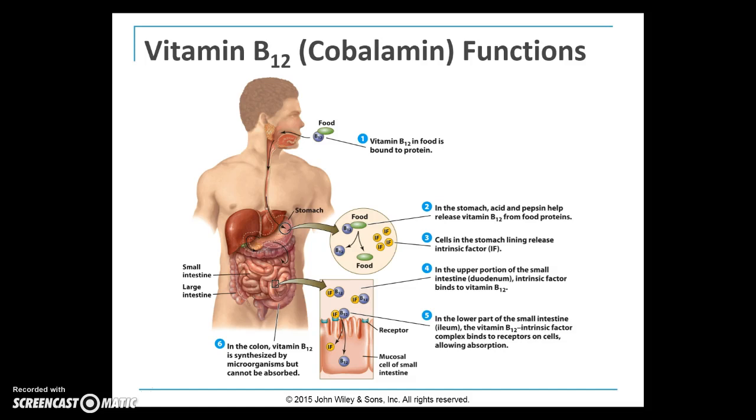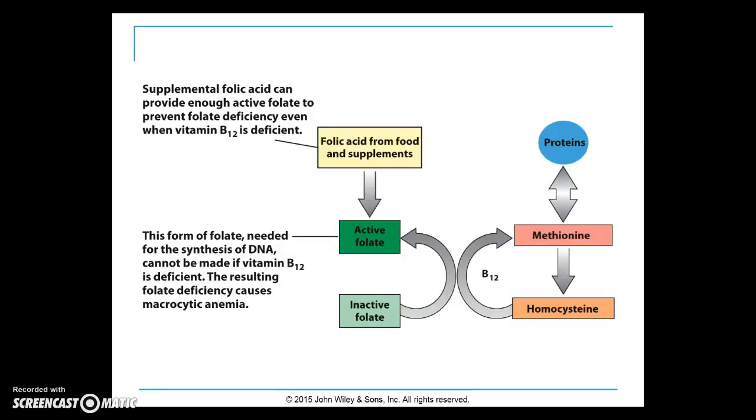So deficiency is usually caused by poor absorption rather than low intake alone. So absorption of adequate amounts of B12 from food depends on the presence of stomach acid, protein digesting enzymes, and intrinsic factor. So here is a graph that also shows that supplemental folic acid can provide enough active folate to prevent folate deficiency, even when you're not getting enough or absorbing enough.